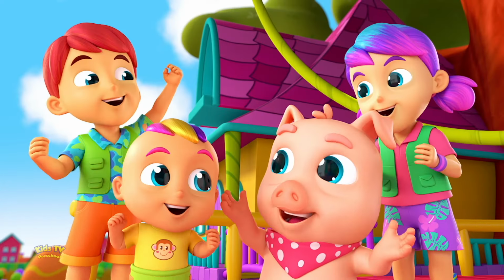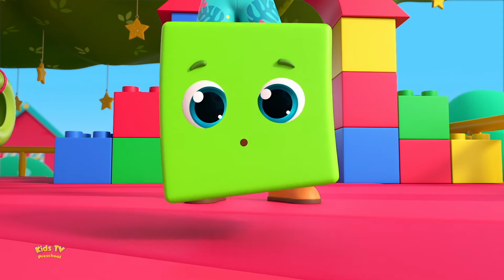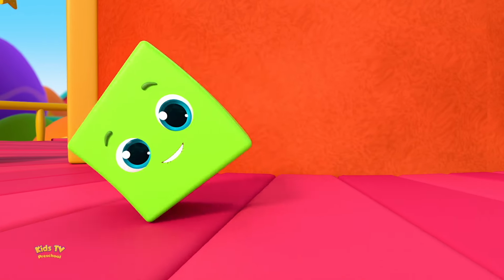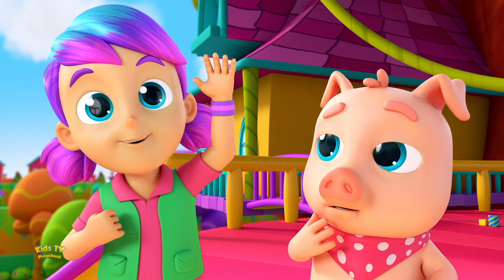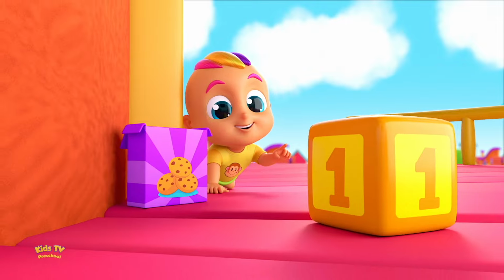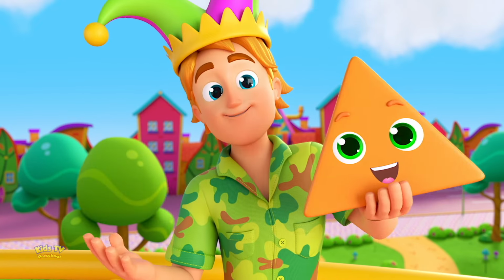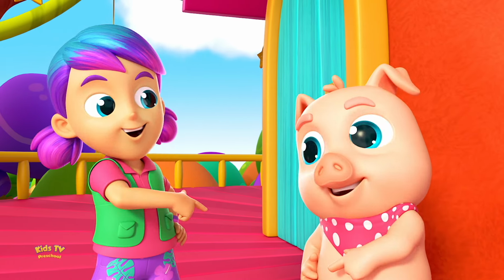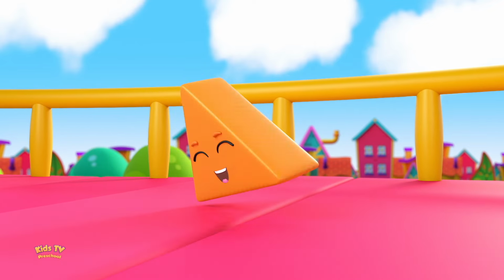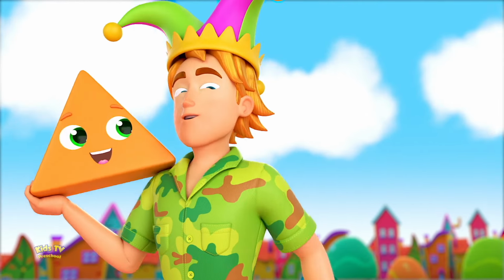Shapes game? Yes! Okay, here we go! What shape is this? Can you say the name of this shape? What shape is this or this? Very good. That's a triangle.